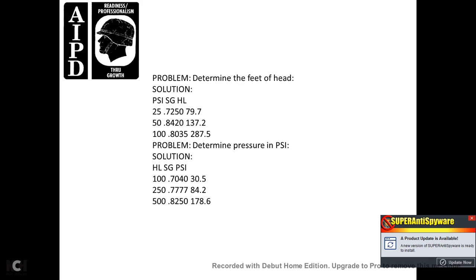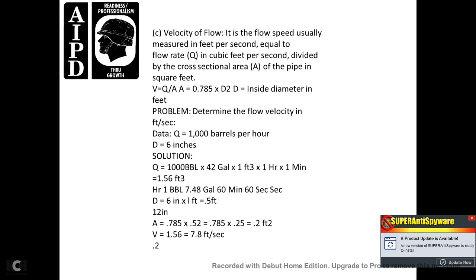The feet of head 25.725, 79.750 for the 8.420, 137.2 at 100 psi. The specific gravity 0.835 in the head loss. The feet of head is 287.5. The next problem: determining the pressure. The head loss of the 100 is 0.704 specific gravity, 30.5 psi. 250 head loss, specific gravity, 7.7777 psi. 84.2, 500.825, specific gravity psi, 170.8.